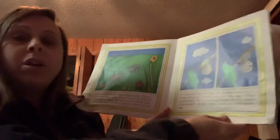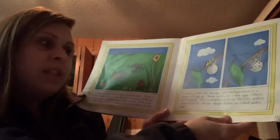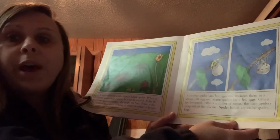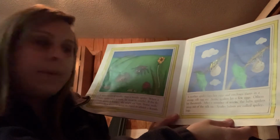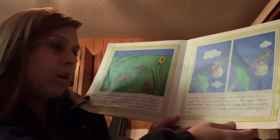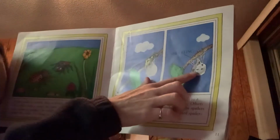A mother spider lays her eggs and encloses them in a strong silk egg sac. Some spiders lay a few eggs. Others lay thousands. After a number of weeks, the baby spiders creep out of the silk sac. Spider babies are called spiderlings. And again, we have egg sac and spiderlings. Let's get a close-up look.